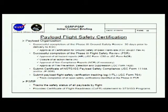PSRP, we start tracking flight at L-90, and if you didn't think the PSEs were annoying before, you'll really think we're annoying at L-90, because we'll bug you for your verification closeouts, we'll bug you for your safety certs, and all the other documentation that you owe us. We start tracking it at L-90. And when all that's said and done, Scott and the other chairs will submit their COFR endorsements to the program saying, yep, the POs are safe, they did what they said they were gonna do, and we're good.